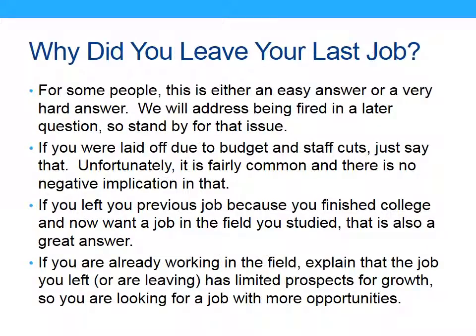One of the big questions that you're often asked is, why did you leave your last job? Well, for some people, this is either really easy or really hard. And we're going to address how to answer if you got fired in a later slide, so stand by for that one. If you were laid off due to budget or staff cuts, say it. It's fairly common and there's no negative implication in that. Lots of people have been laid off, especially in the last 10 years. Everybody's been there. No one's going to count that against you.